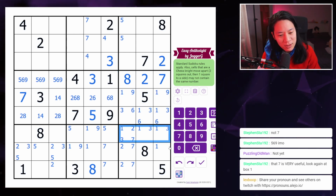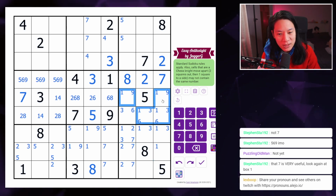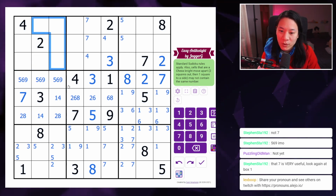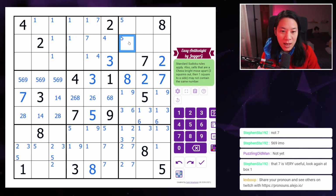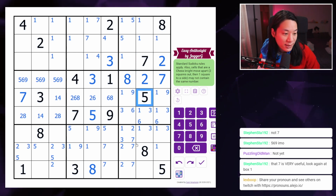So do they all oversee the same cell? No. I don't think they oversee the same cells. Okay, do these do anything? Eliminates that. So I've got 1s all around. It's just a full house. 1's there. And I believe there. So I hate it.